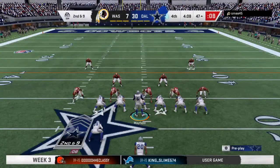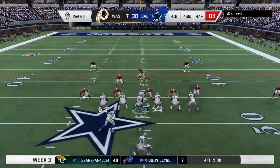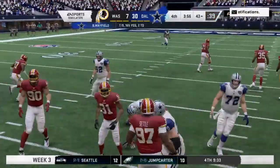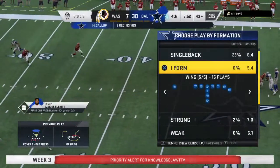Here's 2nd and 9. Let's go, D. Let's go. They'll try to throw here. Mayfield got his man there, complete to Gallup. That's a gain of 4 as we slip inside of 4 minutes left in regulation.